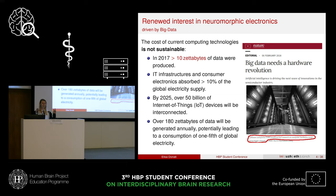The second reason is the problem of the big amount of data that we have right now. In 2017, the amount of data produced was more than 10 zettabytes. If you think about the energy needed to process this huge amount of data, it is more than 10% of the total energy that is produced. So we have to find another way to process this data. Otherwise, we waste all the power only on communication and processing of the data.